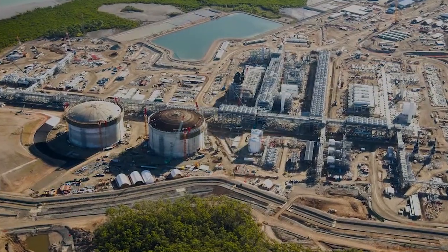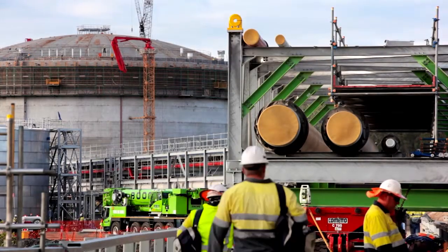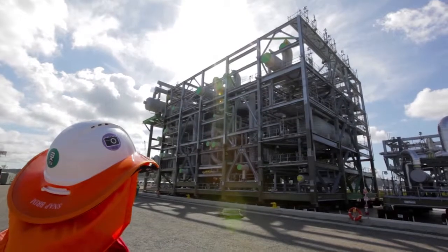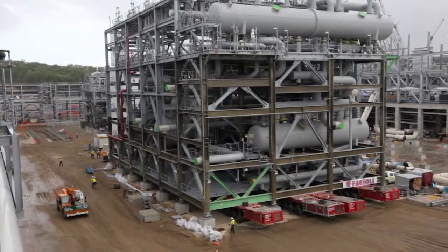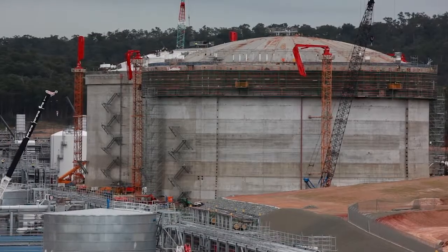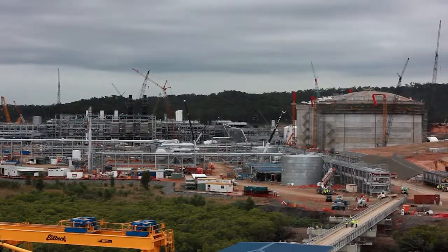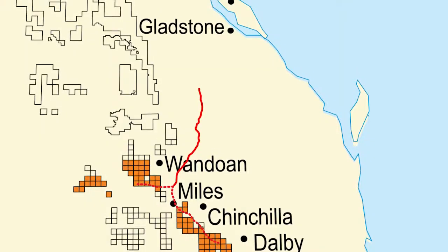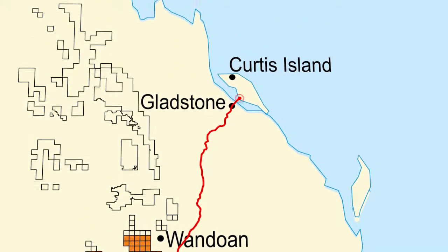On Curtis Island, construction of the liquefaction plant and LNG tanks is on schedule. All of the 80 construction modules have been delivered to the island and are now set on foundations. Both 900-tonne steel roofs have been lifted into place on top of our 2 LNG tanks, and the loading jetty is nearing completion. Altogether, more than 70% of Queensland Curtis LNG project is complete.